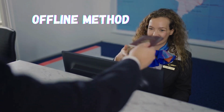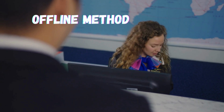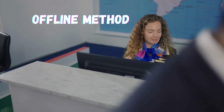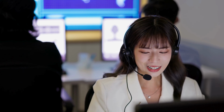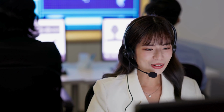Next, we will see the offline method. You can dial the Delta Airlines phone number, which is 1800-221-1212, for a flight change and connect with someone. Then the representative speaking on the phone needs to get access to your flight details. For this to happen, you need to provide all booking details to the representative. Tell them what kind of changes or preferences you need in your flight change.